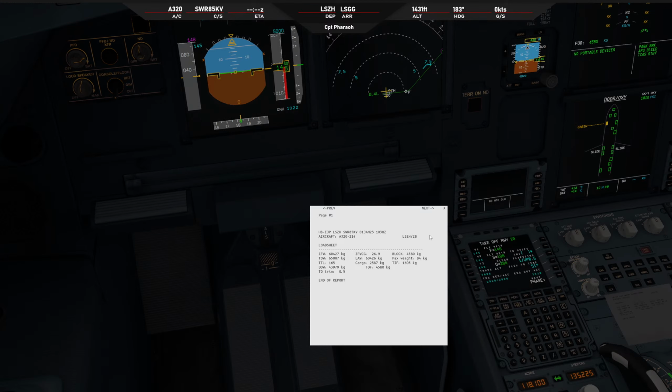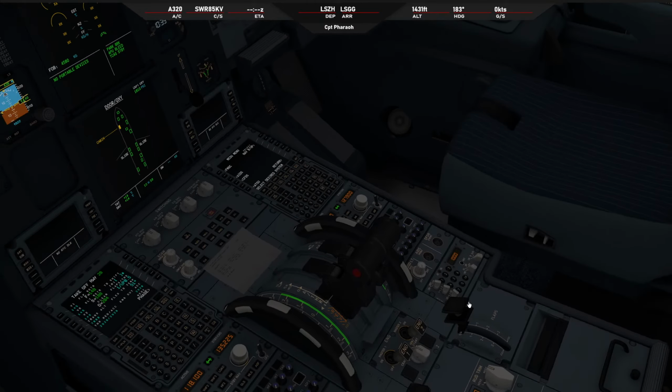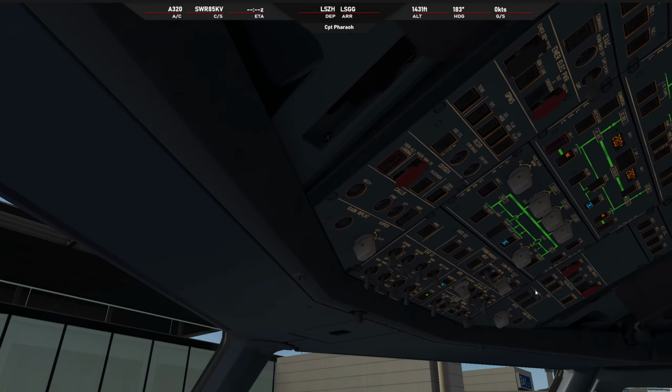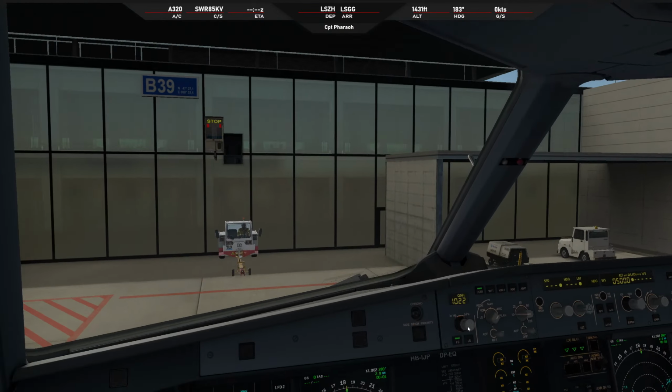Air Fox 14, the Wizard A320 Neo is now clear of taxiway November, you may push back. Okay. So in our change anything, I give you feedback when I'm ready for pushback. Air Fox 14. Roger. Okay, so we can switch our external power off.